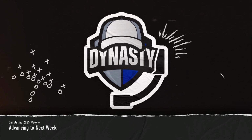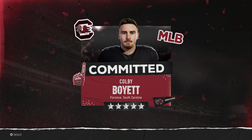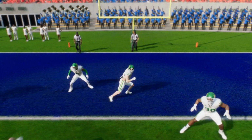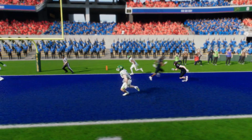We sim the week, and for the first time in series history, we have a 5-star recruit. We get Colby Boyette from West Florence High School in Florence, South Carolina. This is a massive get for the Gamecocks. He is an absolute beast in the middle of the field. He's listed at middle linebacker. I mean, he can stop the run. He can cover. This guy is going to be a game changer on defense. I cannot wait to get him in Columbia, South Carolina.